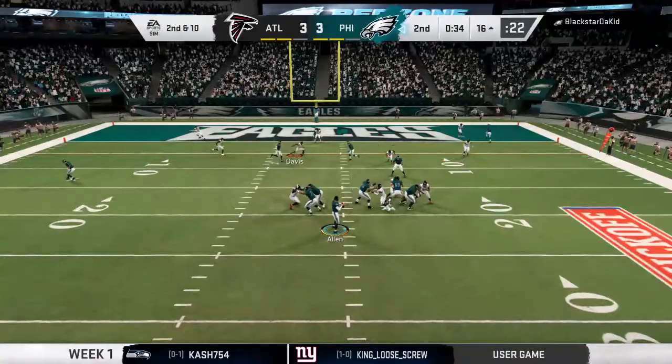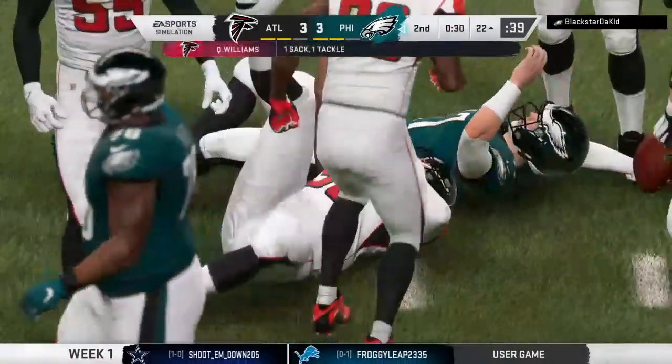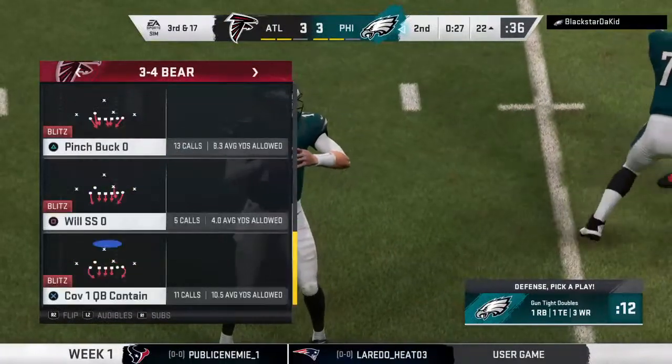To throw once more on 2nd and 10. Allen, he's going to be sacked. Back at the 23-yard line. Quentin Williams breaking through to get him to the ground. It's a loss of 7.